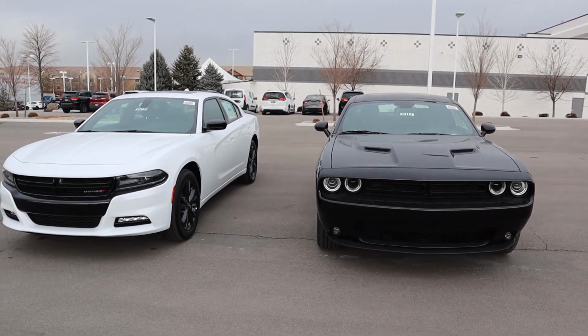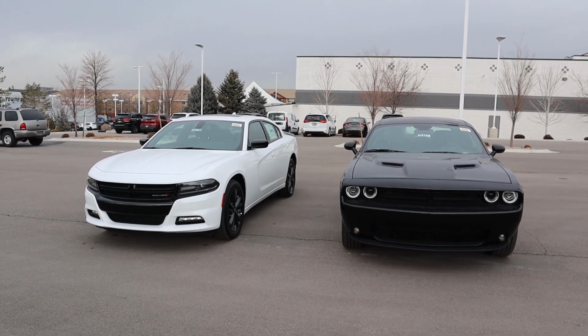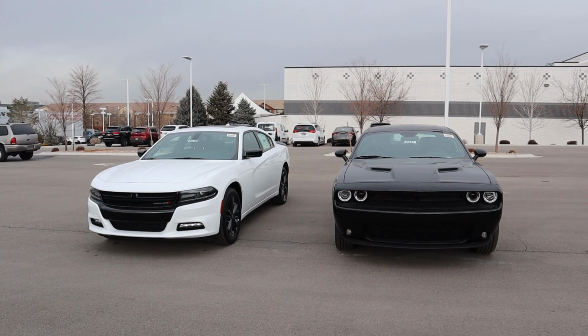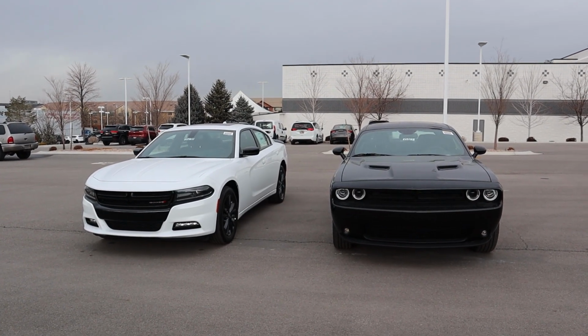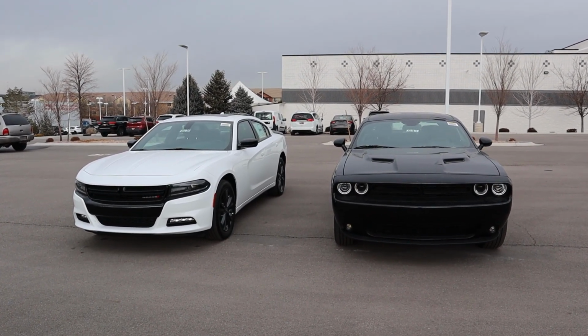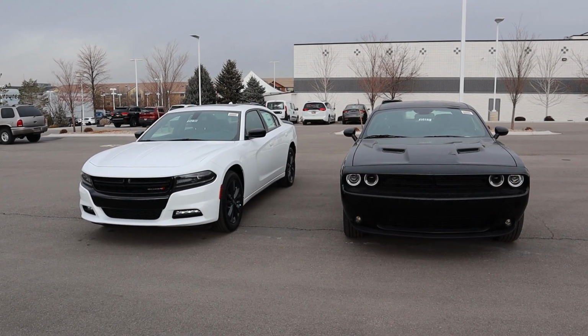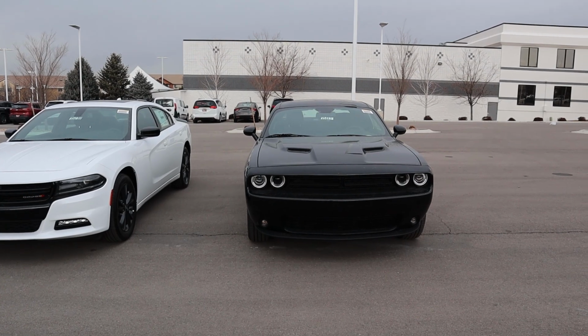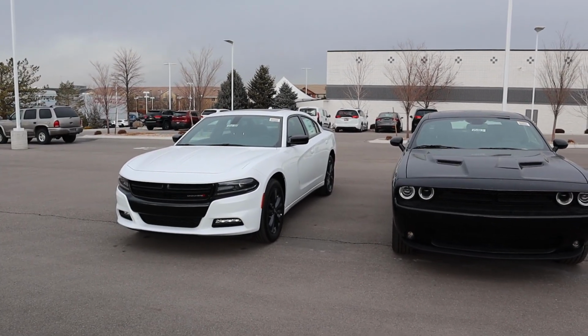Now from a performance standpoint, if you guys haven't seen my reviews, go watch my reviews on these cars individually where I actually drive them. I can't really perceive a difference in terms of the acceleration between both the cars. They feel pretty much identical, so you're not really getting a difference from a performance standpoint, although the Challenger does technically weigh a little bit less compared to the Charger.